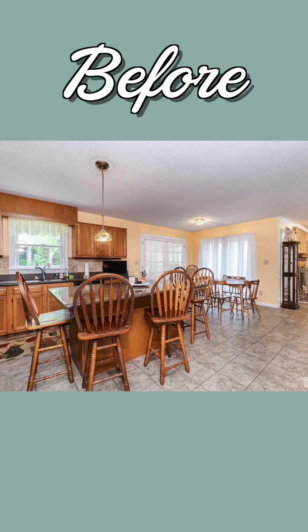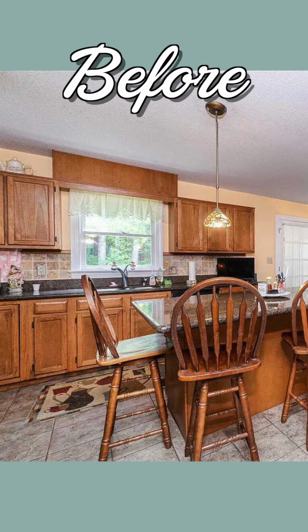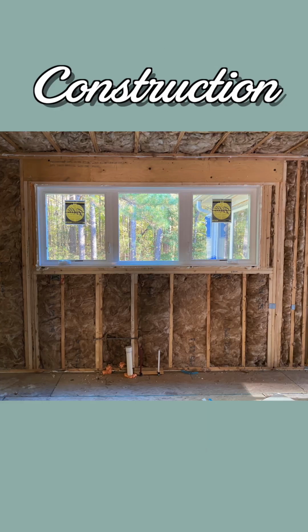Design was inspired by mid-century modern as well. There was a small center window and the clients wanted to pick up the view from nature on their property.